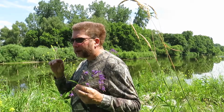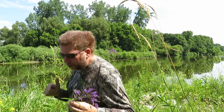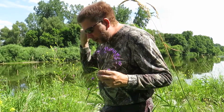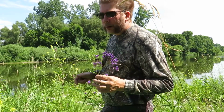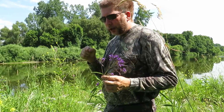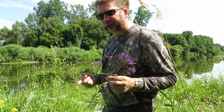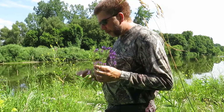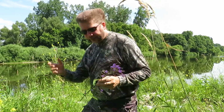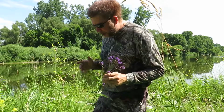Now, apparently, if you are breastfeeding, this apparently will help you to stimulate your milk production. Now, in saying that, if you're breastfeeding and you are considering using this plant to help with that, talk to your doctor. Do more research than just watching my video. I'm just going by, you know, what I've picked up, what I've heard over the years, kind of thing. I don't know for certain if it's okay or not.